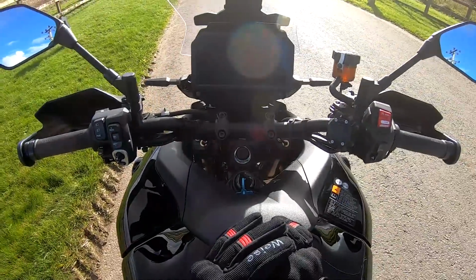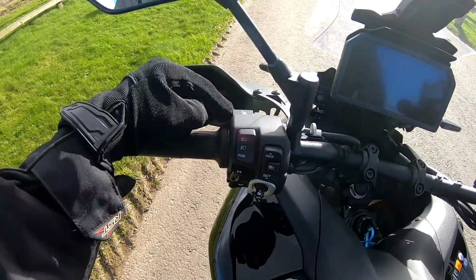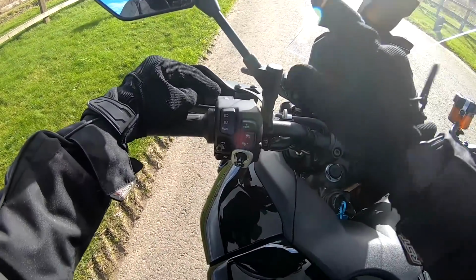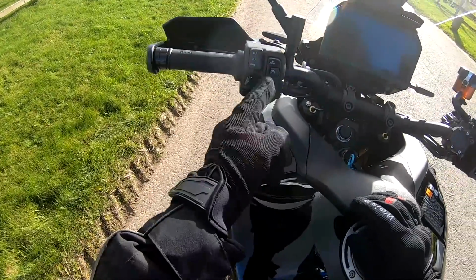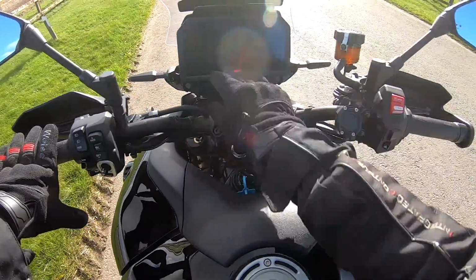A lot to talk about on this. So just starting on this side here, that's your adaptive cruise control button there, which sets the distance from the vehicle in front. Works really well. High and low beam and pass, indicators, horn, cruise control. That's your menu system there, toggling through all the menus. Got a little USB up in there.